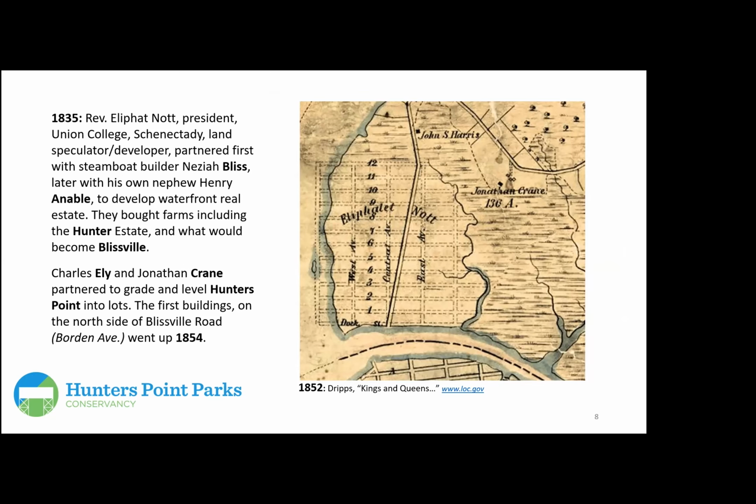And they bought farms, including the Hunter Estate and what would become Blissville. Charles Ely, that name might be familiar to you because of a subway station, and Jonathan Crane, and you see his name along with the notation 136 acres of marshland, partnered with Knott and Annibal to grade and level Hunters Point. The first buildings on the north side of what was originally Blissville Road, now Borden Avenue, went up in 1854.